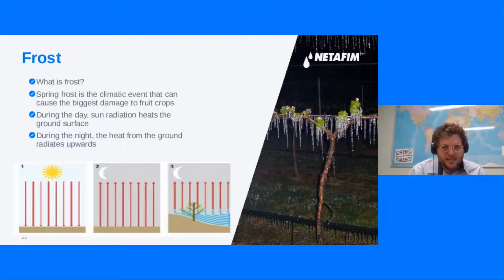During sunny days and clear skies, the solar energy from the sun is absorbed and stored in the soil. Then during the night with clear skies, the heat trapped in the soil leaves very quickly to create a balance between the top layer of the atmosphere and the bottom layer near the ground. As you can see in the graph, the hot air goes up very quickly while the cold air comes down and stays in the bottom layer close to the vines, which means the temperatures close to the surface can drop below zero very fast. And that's our spring frost, a very big climatic event that could cause all the damage in our vineyard, as it normally happens during the sensitive stage of the growth of the vine.